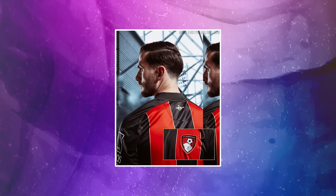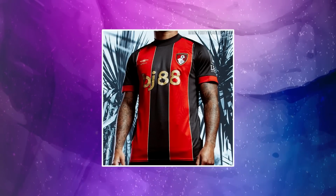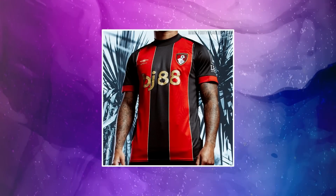I mean, what does BJ stand for? I'm assuming it's Boris Johnson, but let's not go there. There is a little cherries logo on the back of the shirt, but the collar, Theo, it's tight like a tiger and very high. I wouldn't want to wear that.